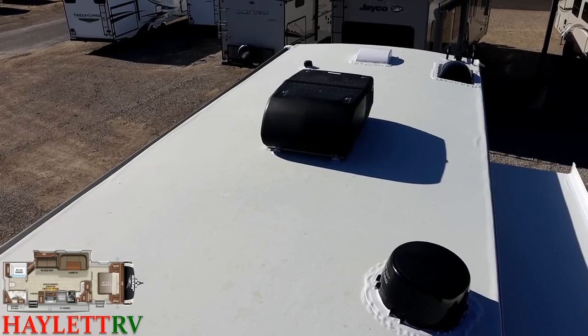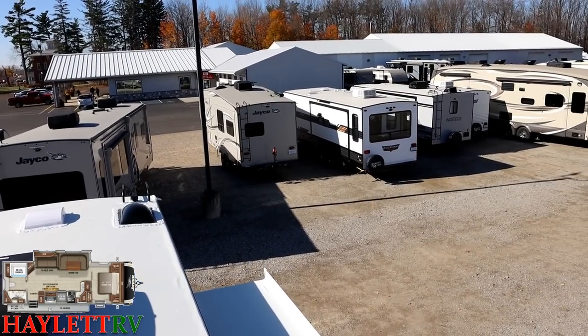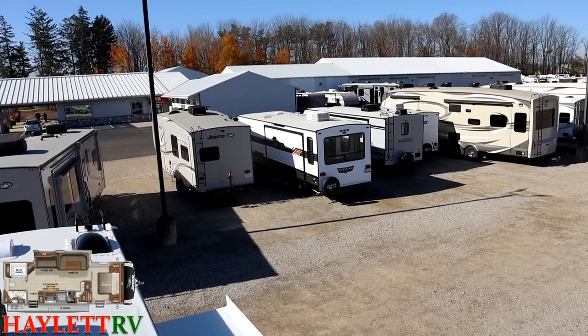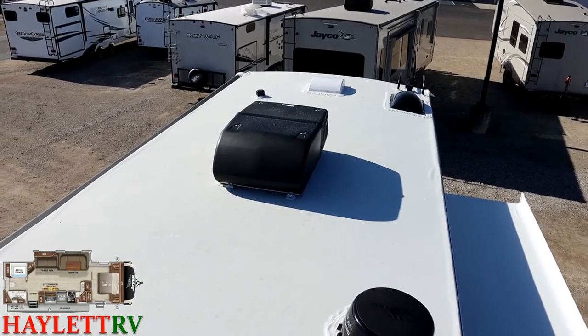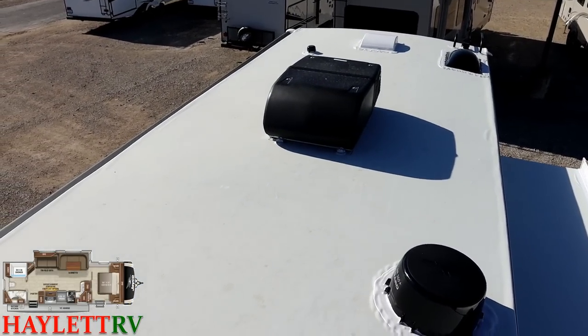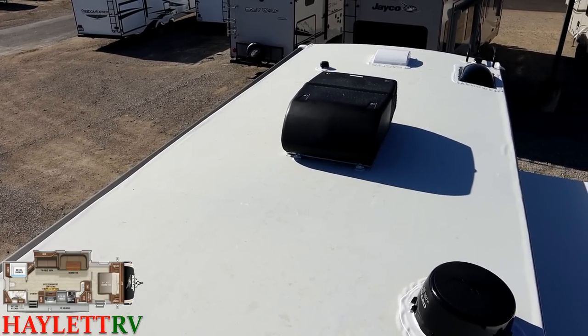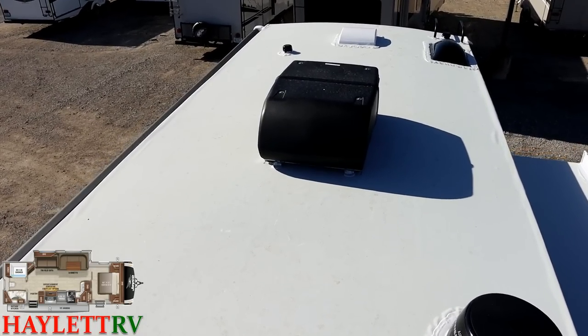If you want to go crazy, you want to just go nuts, you want to add a bunch of batteries to the tongue, well, we're a Battleborn dealer, by the way. Your first common RV battery is included at no additional charge to you. But if you're looking for things like Battleborns, we have them in the shop. We can get you set up with all that. They're spendy, but man, they are the best. So if you want to go battery crazy, solar crazy, install a super powerful charge controller and all that, we can do all that stuff for you. We do pretty much everything here at Haylett RV.